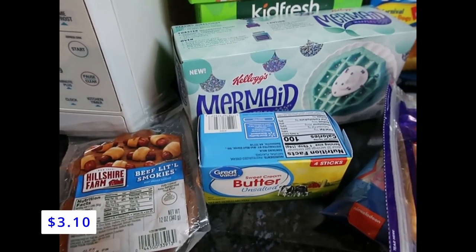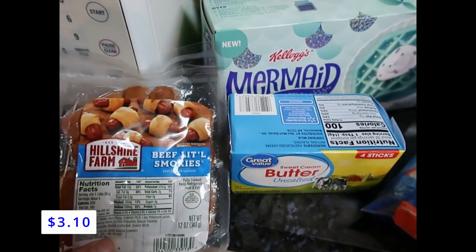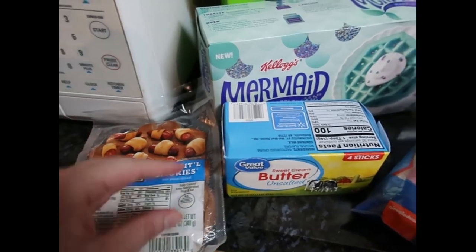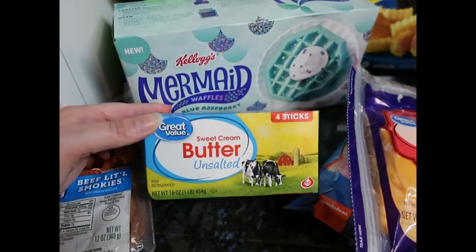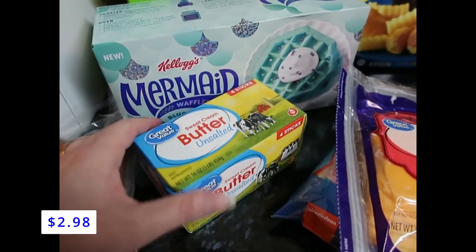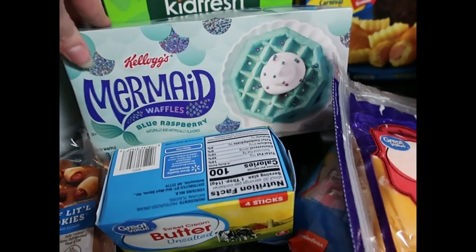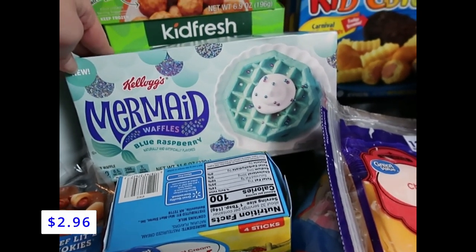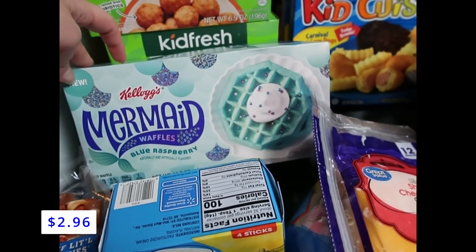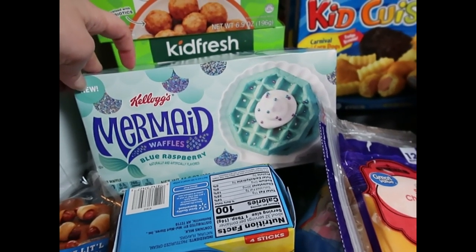I'm trying to find some things to make my kids for dinner, and I saw these and I was like, hey, I think my kids might like this. And then I need this because I am making some peach cobbler and it called for some unsalted butter. And then I've been wanting to get these for my kids because they're blue. So I've been looking for them. Every time I look for them, they have been out everywhere I go. And they're blue raspberry, so I got those.